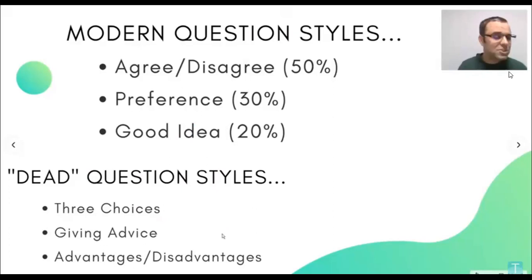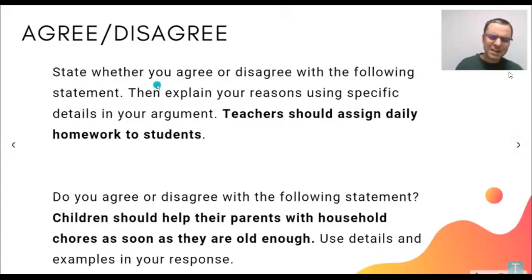Now, this is not set in stone. Nothing with the TOEFL is set in stone, so these could appear at any time, but they haven't really shown up for the last few years. If you do want to learn about them, just look for my speaking videos from about 2017 or 2018. First up is the agree-disagree style, the most common style. This one's pretty straightforward. You're given a single sentence and you're asked whether or not you agree or disagree with it. So in this one, it says, teachers should assign daily homework to students. Do you agree or disagree with that? The next one, children should help their parents with household chores as soon as they are old enough. Do you agree or disagree? That's all you got to do.